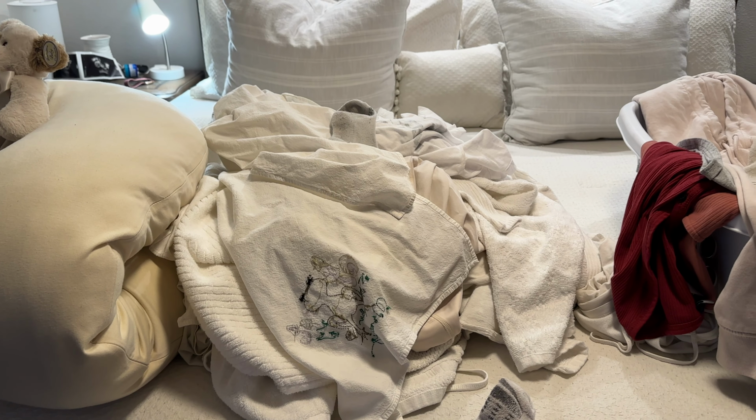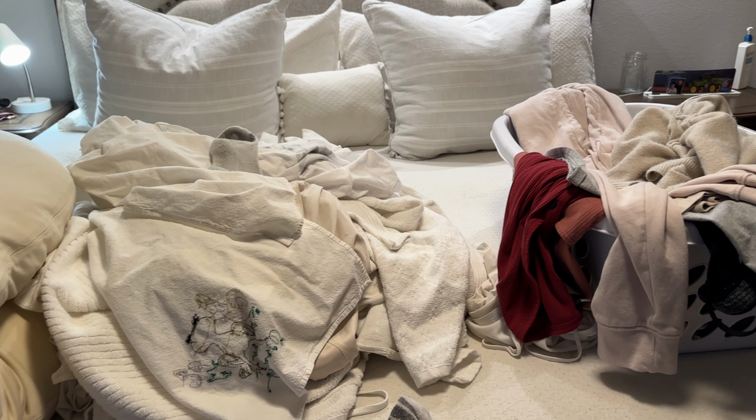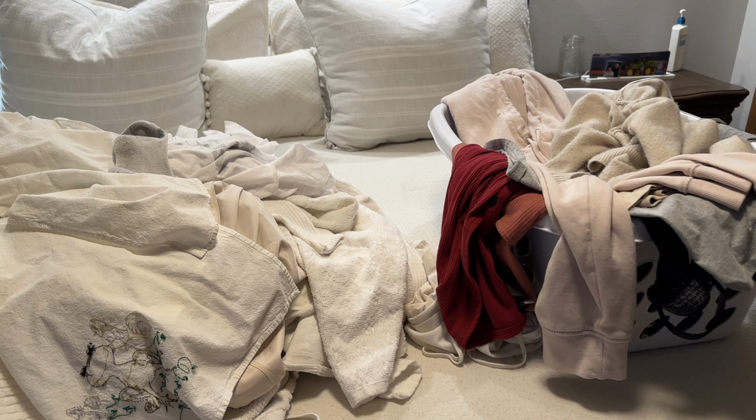This morning, of course, as you guys saw, we had a pile of laundry to do, and there's still a lot more laundry to do, but I'm just gonna pile it up on the bed and leave that for later tonight. We're literally good to go. We have our water and our podcast, so let's just get right into it.